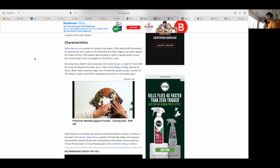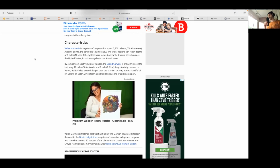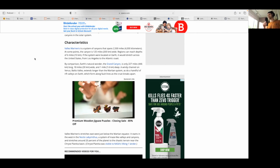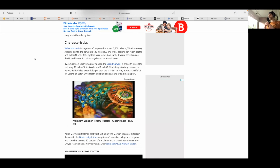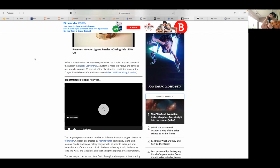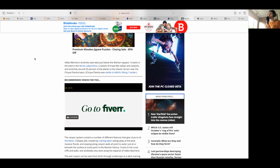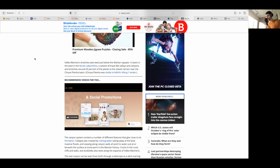18 miles wide, the Grand Canyon, 1 mile deep. So it's 6 times deeper than the Grand Canyon. A windy channel on Venus, Baltis Vallis, extends longer than the Martian system, as do a handful of rift valleys on Earth, which form along fault lines as the crust breaks apart. Valles Marineras stretches west just below the Martian equator. It starts in the west in the Noctis Labyrinthus, a system of maze-like valleys and canyons, and stretches around 20% of the planet to the chaotic terrain near the Chryse Planitia Basin.